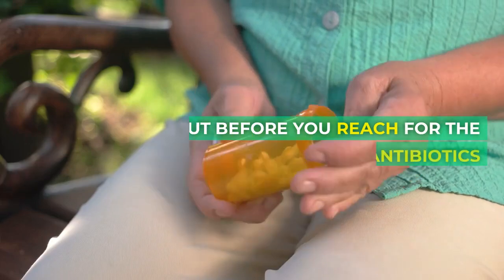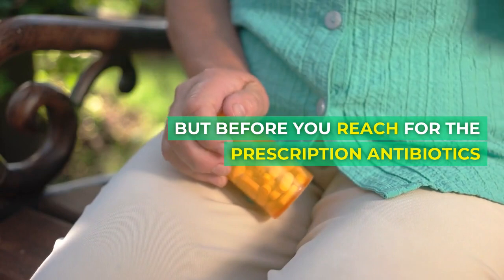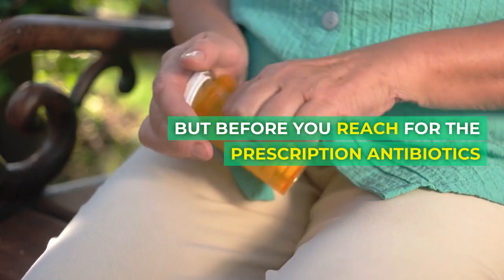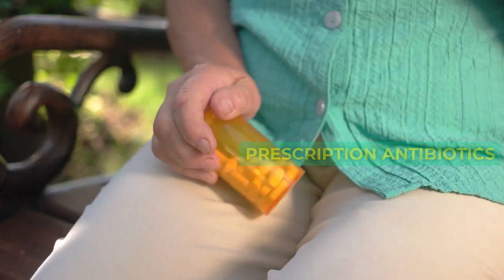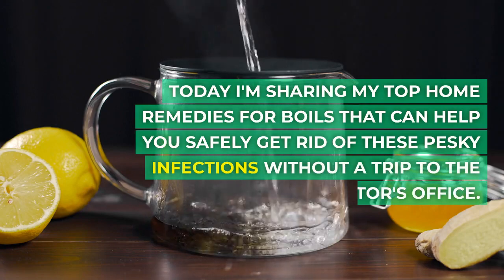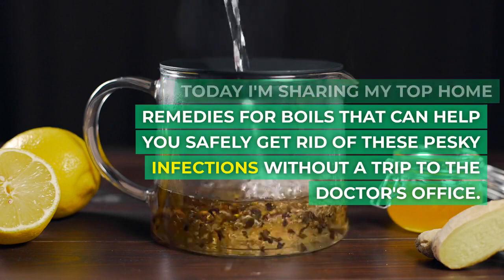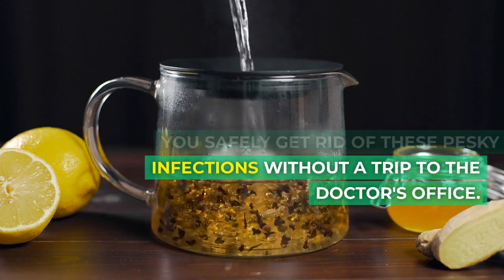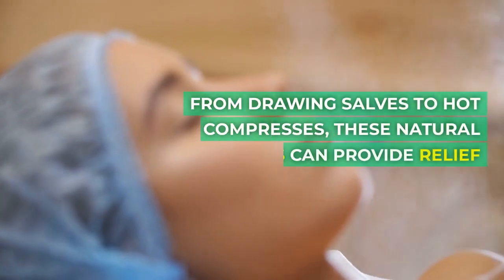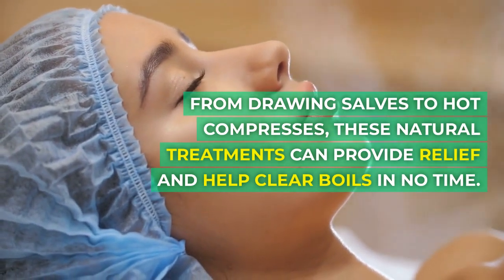But before you reach for the prescription antibiotics, today I'm sharing my top home remedies for boils that can help you safely get rid of these pesky infections without a trip to the doctor's office. From drawing salves to hot compresses, these natural treatments can provide relief and help clear boils in no time.